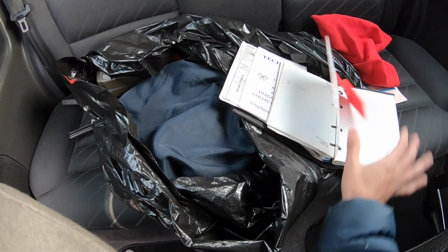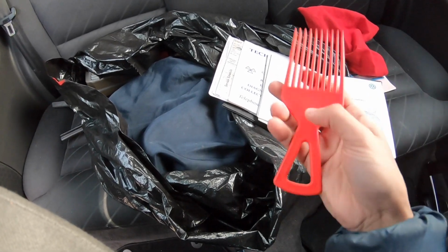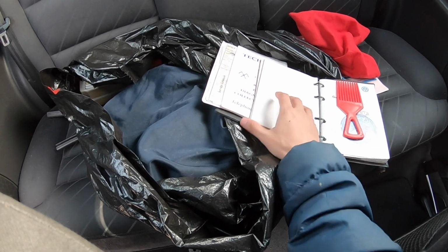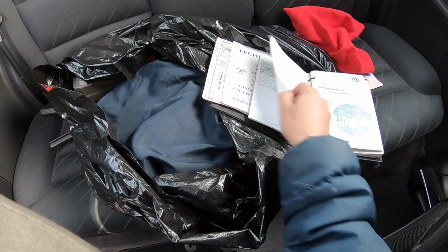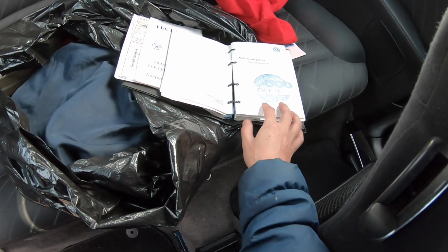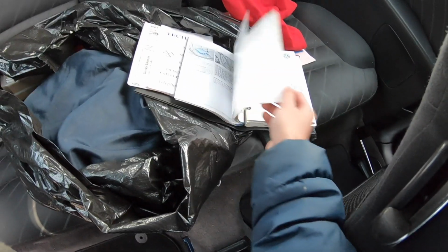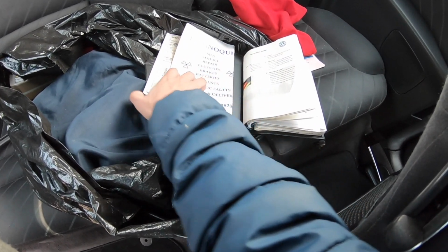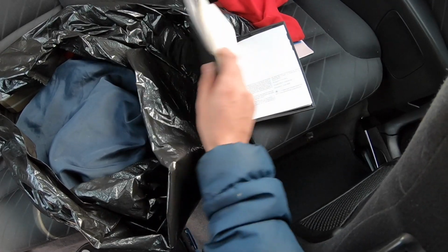Oh wow, what the hell is this? Looks like an afro comb. Okay, Golf, got some information. Oh my god, the tuning system. Exactly, this car could have been tuned by a well-known company. Technique, service book, MOT. I won't jump too much to conclusions, I'll read that another time.